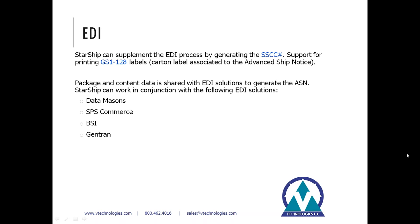And just to quickly give an overview of the EDI integration, StarShip can generate SSCC codes. We can print your GS1-128 labels if needed, and we can also generate your ASN number. Below, you will see a few of the EDI solutions that we work in conjunction with. If you have any EDI questions, please feel free to reach out to me afterwards, and I can answer those for you.